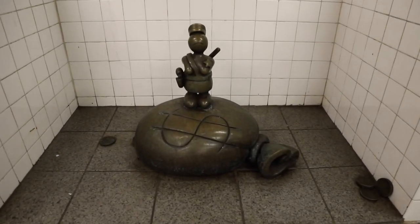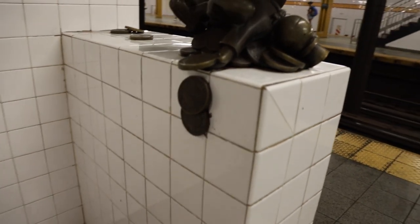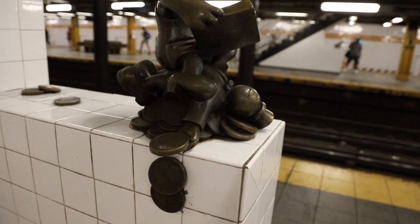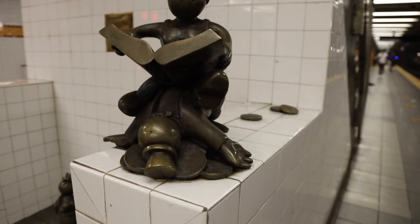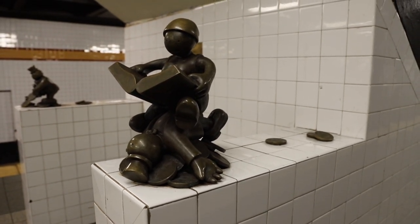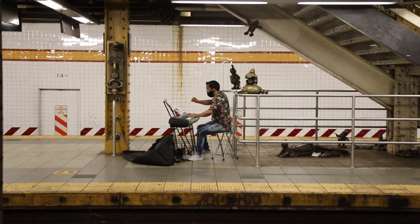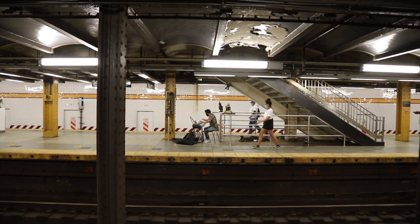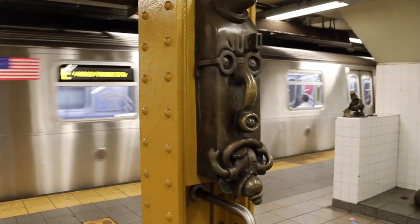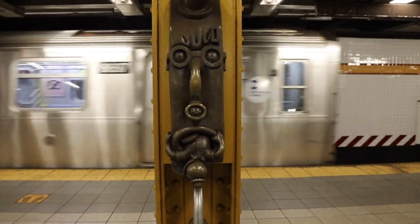Look at this cop standing on that huge money bag. Oh look, there are coins spilling out onto the ground. Here's another woman reading a book. It's so cool to see this guy busking right near the sculptures. It's like he's playing for them too. Wow, look at that whimsical telephone. How adorable.